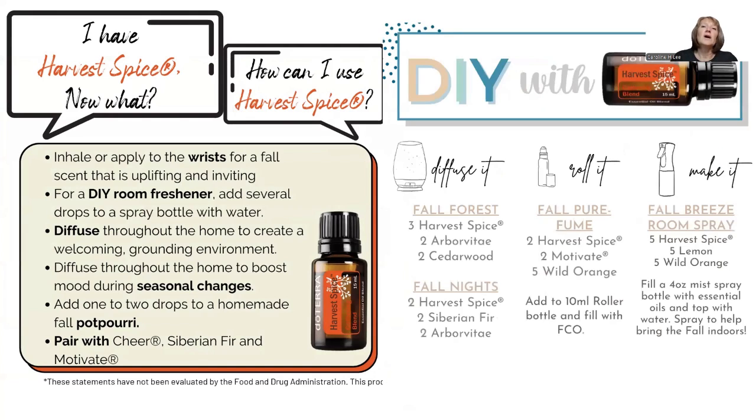And then I did want to give you a couple of DIYs. So if you want to add more things to your Harvest Spice when you're diffusing it, think about arborvitae or cedarwood, a little bit more woody oils, as well as maybe Siberian Fir and arborvitae in there. We also have a rollerball recipe and, of course, the Fall Breeze room sprays.